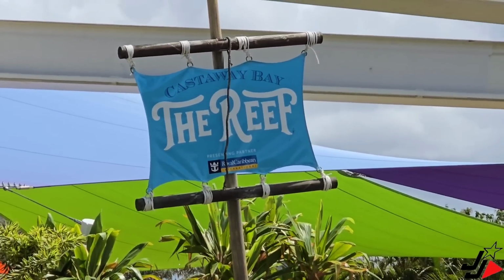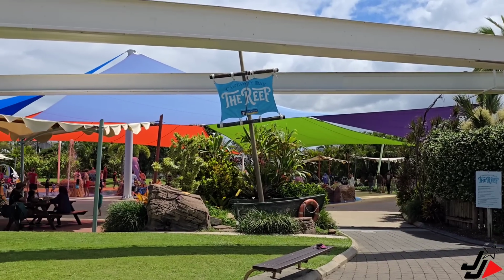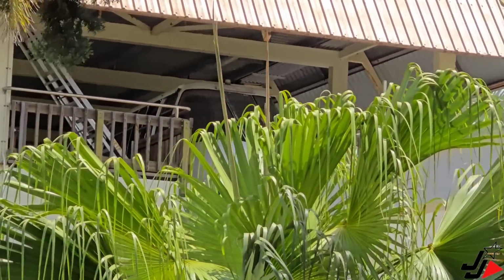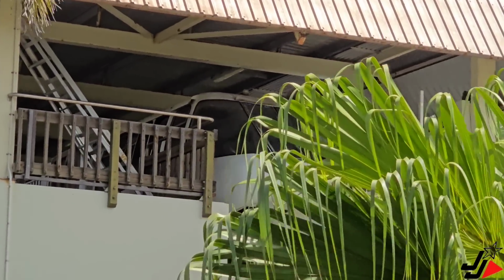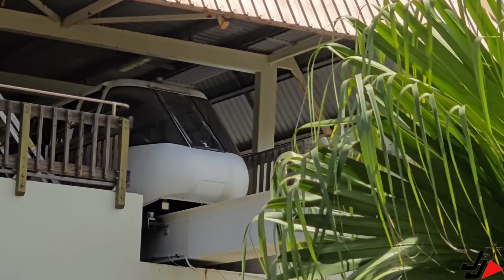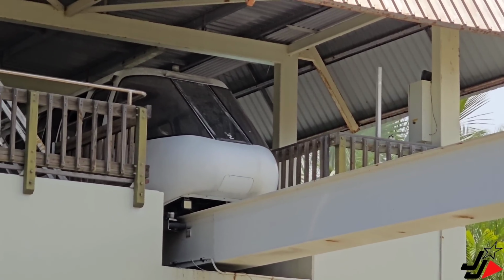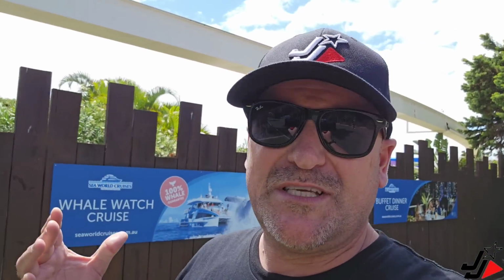And by the way, next to the battle boats down here at Castaway Bay is the reef, which is basically a squirty, splashy zone for the little kids. And for those of you wondering about the monorail, even though we know definitely it's not operational, the tracks all taken down, well, mostly around the park, it's still sitting in the station down here at the back of the park. I wonder what they're going to do with it. I think they could turn it into maybe a little diner or something like that, or a photo opportunity maybe.